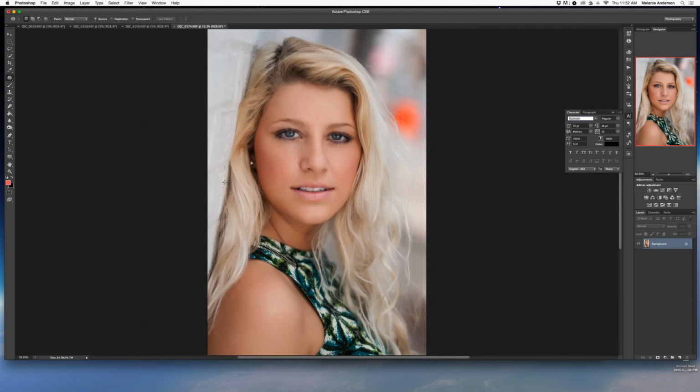So I'm just going to zoom out, see if there's anything else. Sometimes, make sure you look at the surroundings as well, the wall that they're up against. If there's, you know, certain things in there. It doesn't have to be perfect, but trying to make it the best possible version is a good idea.